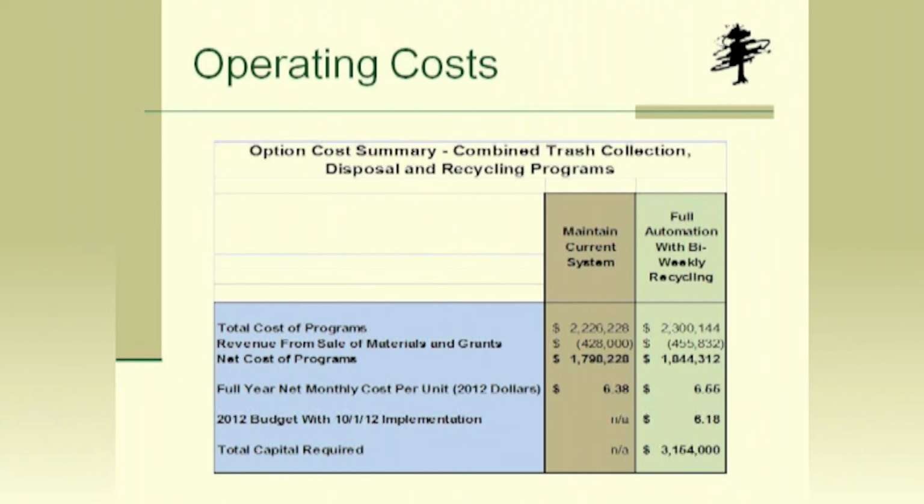But we also looked at full automation, both trash and recycling, with monthly collection of recyclables. And we looked at automating just the recycling portion of this so that we could offer single stream collection of recyclables, which I'll talk about again in just a second, with both bi-weekly and monthly collection. The least costly alternative from an operating standpoint would have been to go to full automation with monthly collection of recyclables. But we talked about that with the council, and we all felt it would help our recycling program if we maintained our bi-weekly collection.